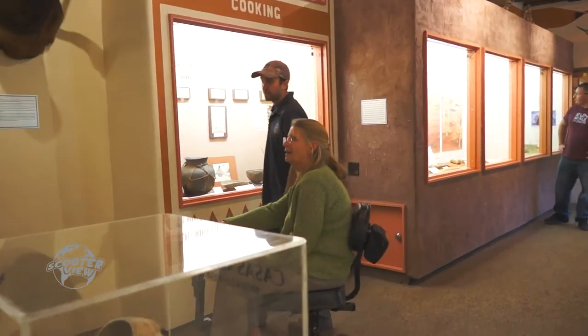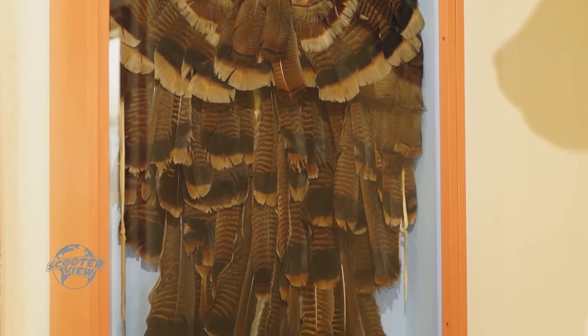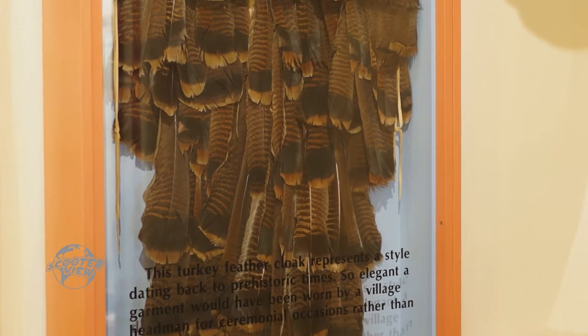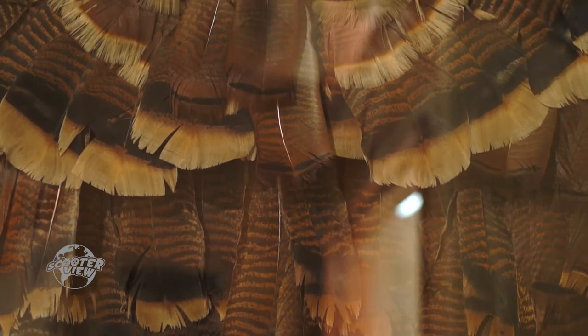That's made out of feathers. Yes, this is the turkey feather cloak. Oh my goodness, that's pretty amazing. What would this be used for? This would have been more of a ceremonial cloak, probably. I'm not 100% sure. But it would have been worn by a village head woman for ceremonial occasions.